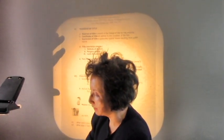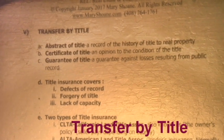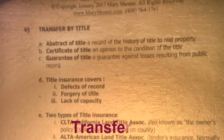Okay, we talked about so many different types of transfer. This one is called transfer by title. So let's go over and look at the slide right here. All right, transfer by title. There's an abstract of title. You just need to know that, okay? Abstract of title means a record of the history of all the title that's been transferred.